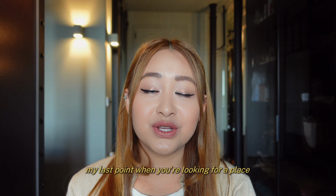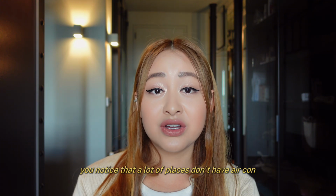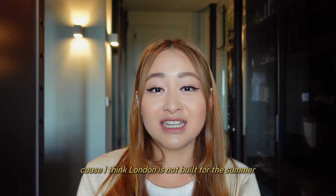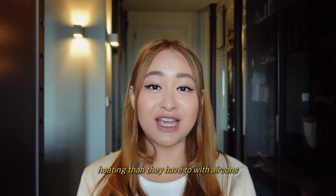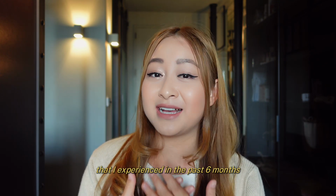My last point, when you're looking for a place, you notice that a lot of places don't have aircon. If you find one that does, then you're one of the lucky ones, because I think London's not built for the summer. It's really built for the cold, so you'll see a lot more places have heaters than air cons. And that's a wrap for all things London that I experienced in the past 6 months.